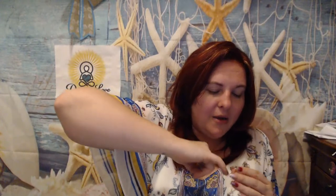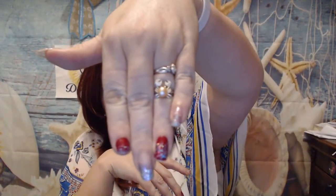Now, this is a size 7 ring. It's not resizable, so you will have to find a finger that it will fit. For me, it fits my ring finger pretty nicely. I know I can't push it all the way up there because I have my other ring on there, but it fits pretty nicely. It's funny, this hand, it fits. This one, it's a little tight. I don't know why one hand is bigger than the other hand, but I guess that's normal.